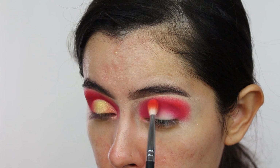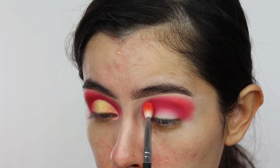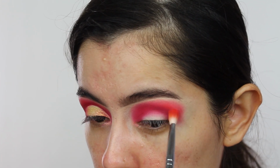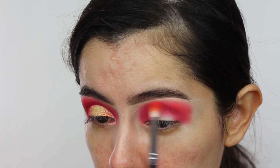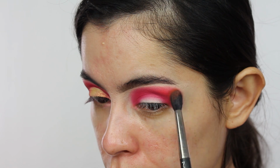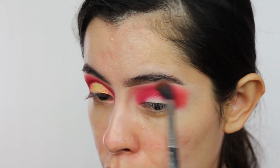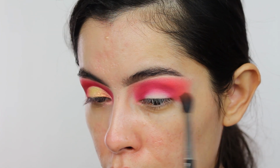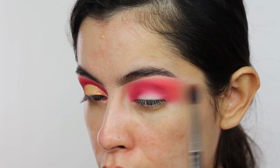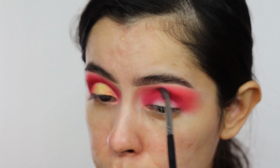It kind of gave me neon orange vibes. I really liked it, so I used that color as my transition shade, and I kept it on the outer portion of the eye. I didn't really bring it in because I was going to use another shadow. Oh, I used this one, which is E2, and it was more of a lighter orange, and I used that above the other orange again because I really wanted to use the oranges and the reds in this palette, and I just made sure to blend everything together.